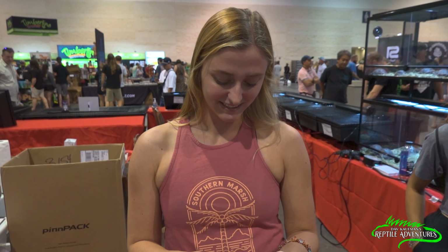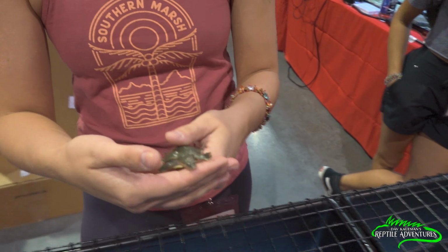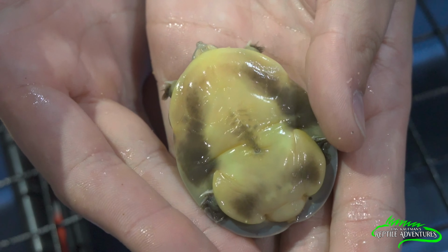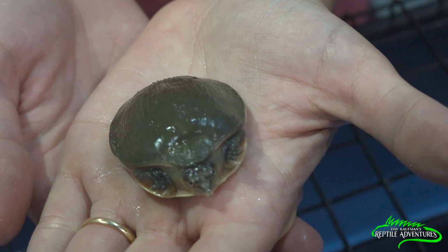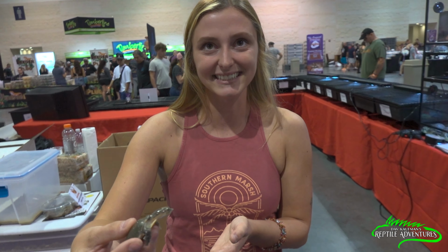All right, so this is Gabby. Hi. And you're going to show us the three coolest turtles that you've got. Yes. What do we have here? This is a Zambezi flapshell turtle right here. Zambezi flapshell. Yes. So they kind of look like soft shells. Yes, absolutely. And where are these from? Wait, don't tell me. Zambezi, right? Zambezi, yes. How would you guess that?